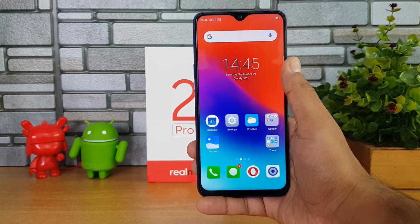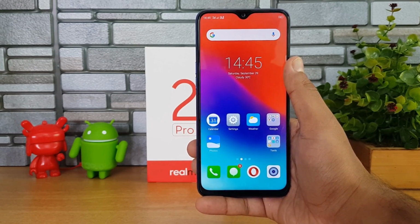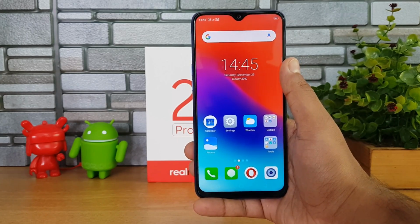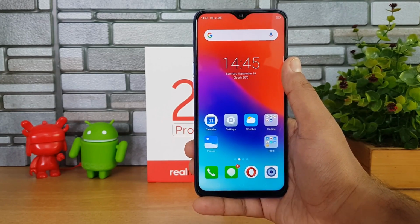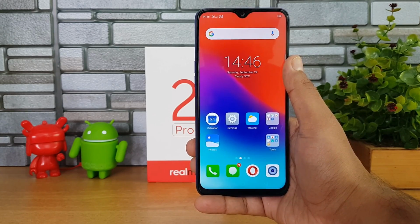So this device will be available exclusively on Flipkart. So in case you plan to buy this device, you can head over to Flipkart and you can pick the variants. There are 3 variants available in 3 different colors as well. So that was the video on the reasons to buy the new Realme 2 Pro.